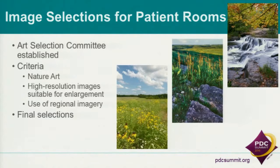After we had the head wall geometry and the size of that, and the foot wall geometry, we then began to take a look at the actual selections of the art. And so we worked with an art selection committee of senior leadership. The criteria used was nature art, high-resolution images, and we wanted imagery from the local environment. So it was very regional, that we didn't have a lot of things from other parts of the country.